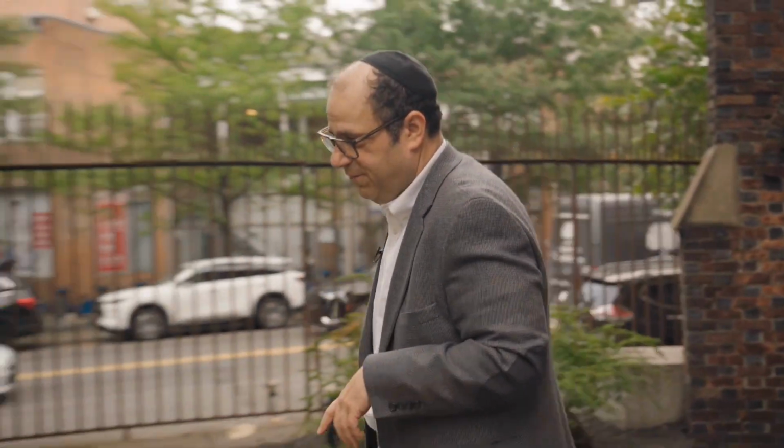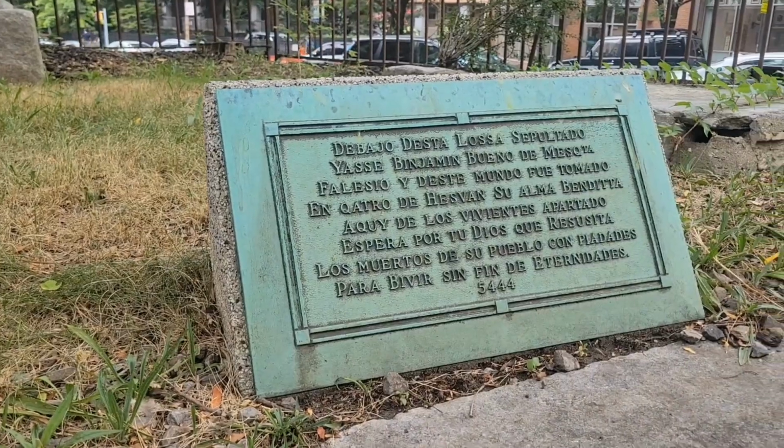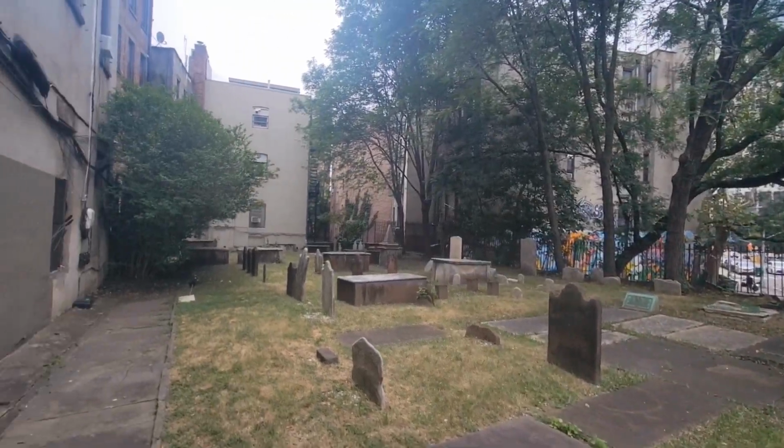Start with the oldest grave. This is the first burial known in this cemetery. It dates from 1683. There's a Benjamin Bueno de Mesquita, who was the father of the person who bought the land for the congregation, who was Joseph Bueno de Mesquita. So he has the honor of being the oldest burial.